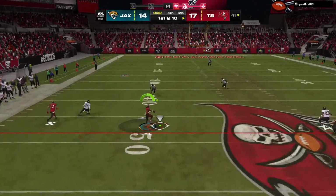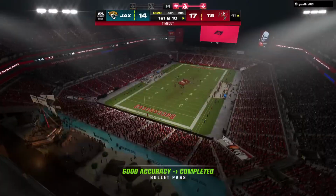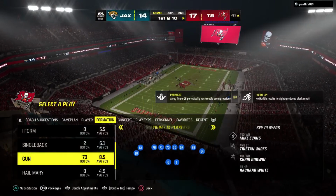Well, the lead late in the fourth, but Mayfield's going to throw it. He's got it right here. Now the Bucs going to use the first.